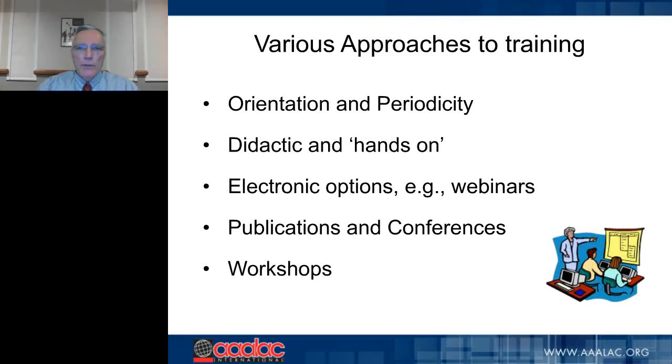This slide really depicts various approaches to training. They vary considerably. I think the key components of this slide reflect the fact that there needs to be training before any animals are worked with by an individual within an institution, and that there should be some form of ongoing training at some defined periodicity. Didactic training is a given in most animal care programs, but the demonstration of proficiency, the hands-on type training, is becoming more prevalent and really helps emphasize how something is done, as well as the knowledge-based training of why we perform activities the way we do, why the training is necessary, and why a procedure needs to be done in a specific way.